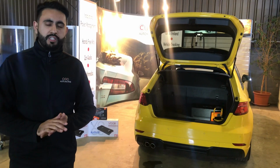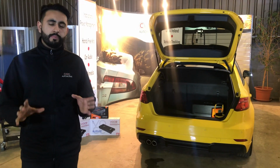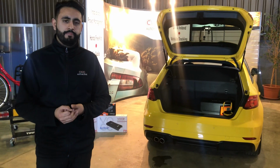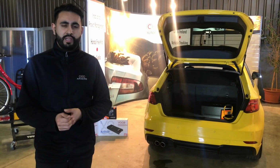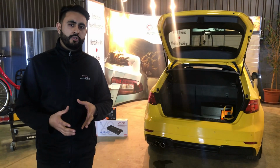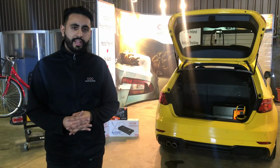So the speaker system in the front cannot be seen from the driver's view. Everything's gone behind existing speaker grills. Cannot see one thing, and we're still using the Audi system for the infotainment. The sub is the only visible part of the whole install, as you can see a little bit behind me, but I will zoom in and we can take a closer look at that.